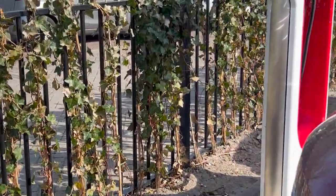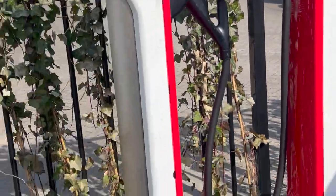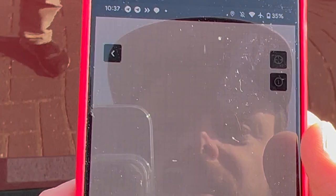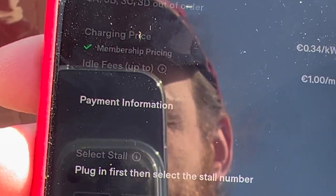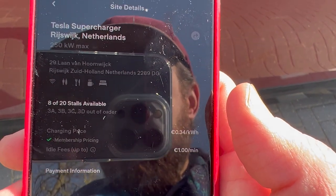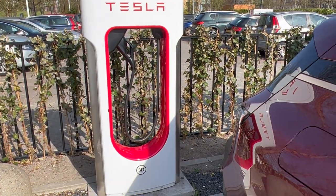Ooh, and now I realize that actually many stalls here are broken in the app. Let's show you the Tesla app. Charger non-Tesla. 7 stalls free. Eight stalls available, 3A, B, C, and D out of order.